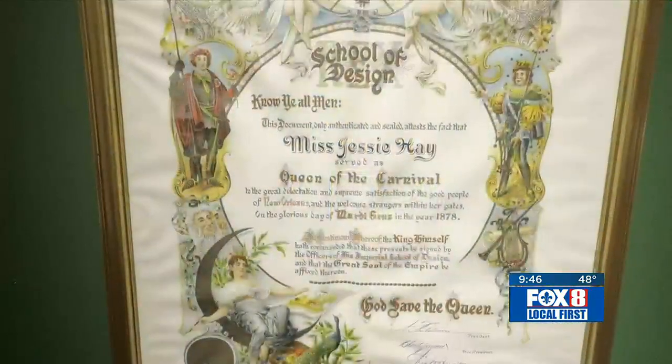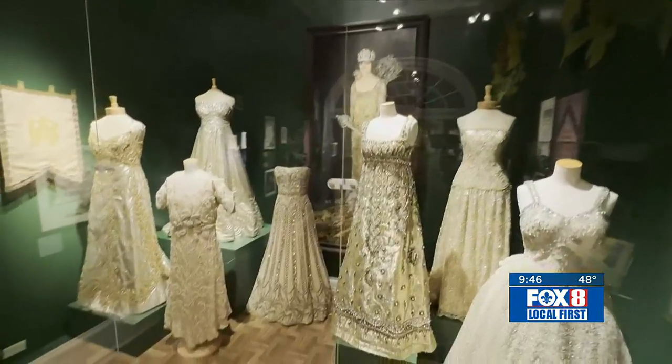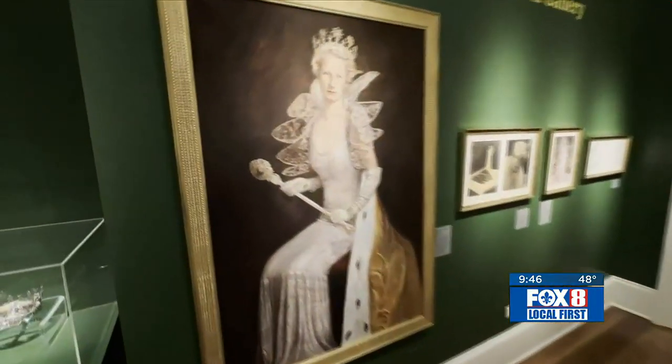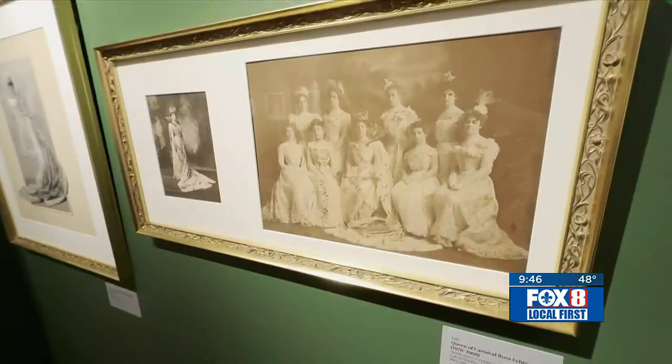And this is the court, the queens? Yes, these are all queen's gowns from various periods. We're sort of used in this day and age to having floor-length gowns, but you'll see as you go back over the decades, there's even a time when these queen's dresses were flapper length. We take our make-believe seriously in New Orleans.